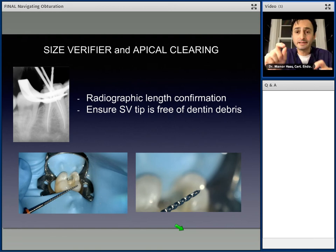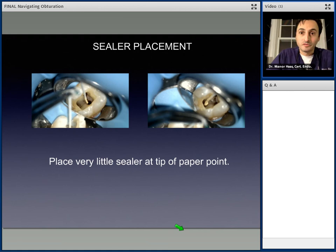So imagine we've dried the canals, we put the size verifier in there, it comes out, and the very tip of it is all clear of any dentin debris, and we're good to obturate. What it means to me is that now you've got a clear path all the way from the coronal part to the apex to be able to obturate to length. So now we're ready to obturate. Now we're ready to put a sealer.